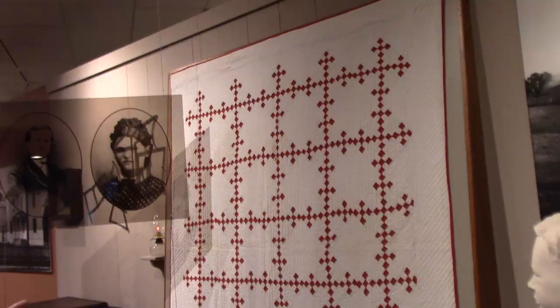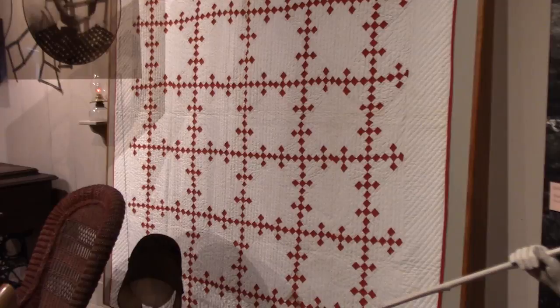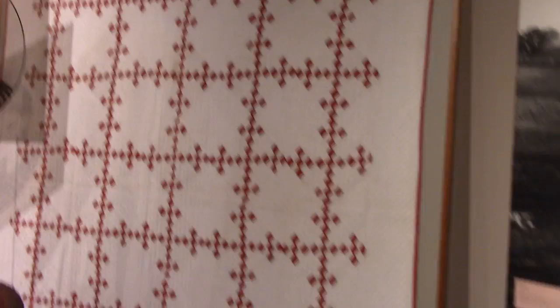Yeah. Oh, wait. A quilt made by Herbert Hoover's great grandmother. Wow, that's the actual quilt made by his great grandmother. Made by Herbert Hoover's great grandmother in 1860. 1860. It's incredible. Held up pretty good. That is the family Bible. Look at that.